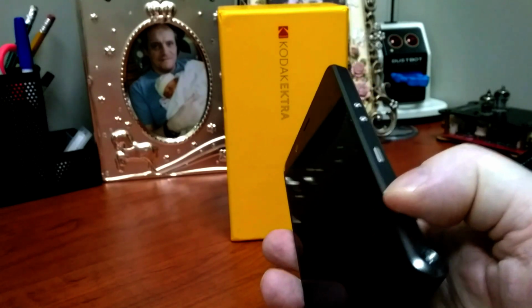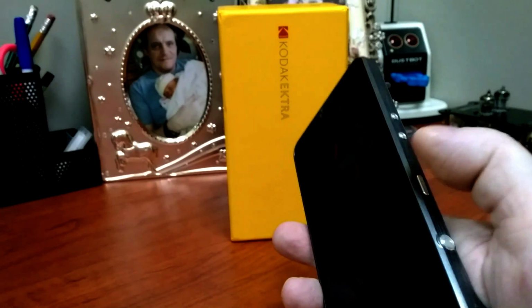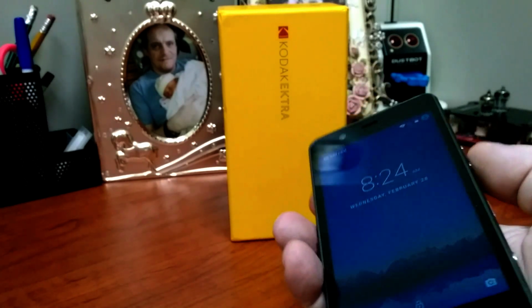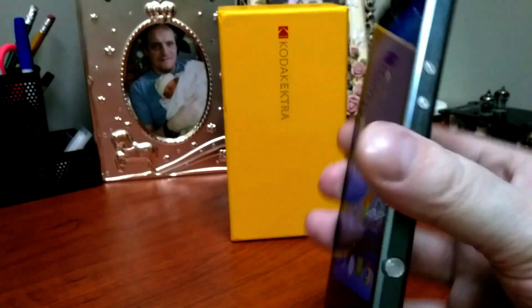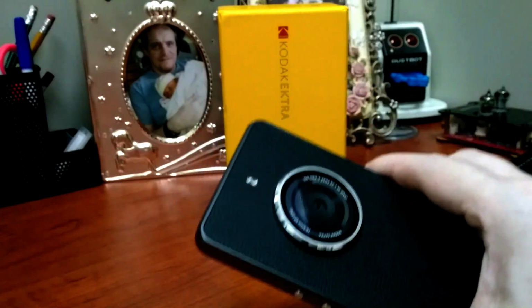So it's got a dedicated camera button here, and sorry, here. No, that's the power button. So this is a dedicated camera button. This is the power button, and this is the volume rocker here. So people were saying that it wasn't that good a camera. I disagree. I think it's pretty decent.